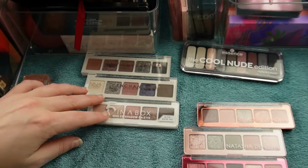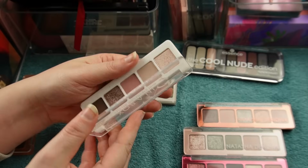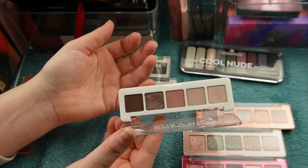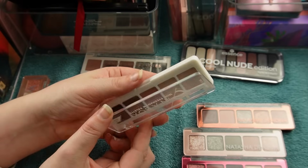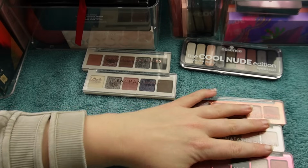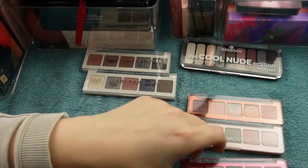I have one of those in backup because I knew they would declutter it before I ever hit pan. And this is the Soft Rose Look, and I took this with me on a recent trip because these are great for travel, but this is also going to go into the box. So 2 of them I'm going to declutter and 2 of them I'm going to keep. And the Natasha Denona ones are not going anywhere. These I'm going to keep.